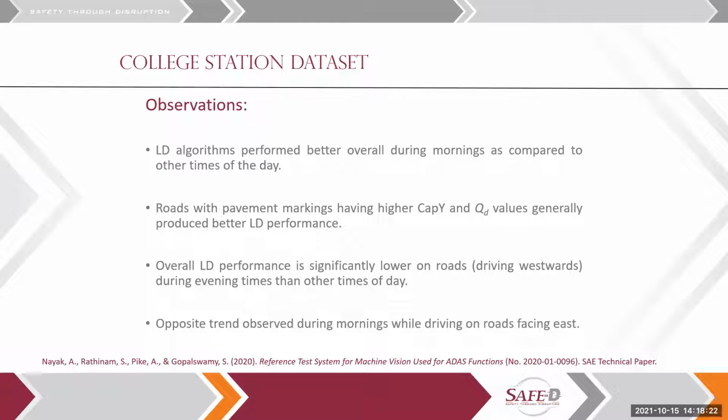Also, an important observation was that overall lane detection performance was slightly lower when we were driving westwards, that is during evenings. One reason for this could be the sun glare that you get when driving westwards due to the setting sun. The exact opposite trend was observed during mornings when we were driving eastwards. So we see that there are environmental conditions that do affect lane detection.